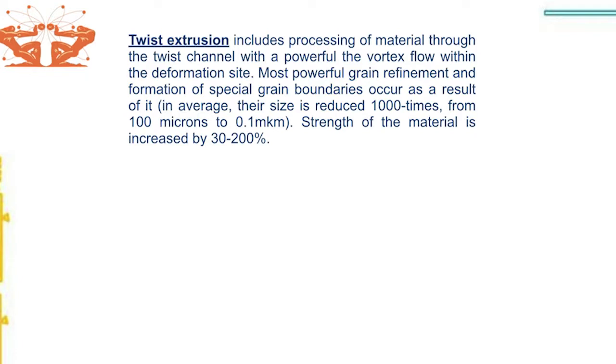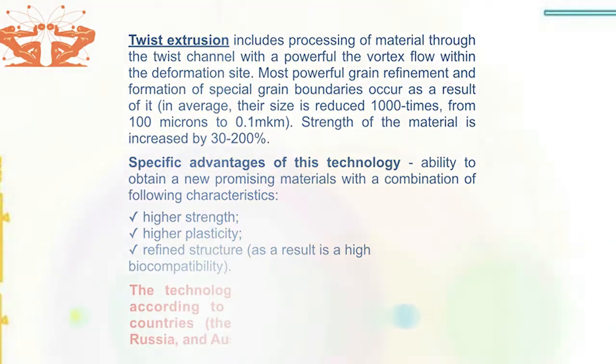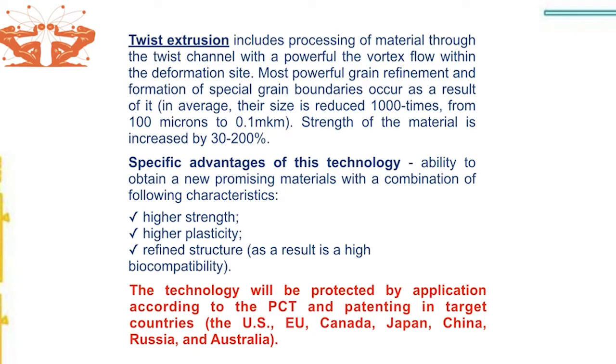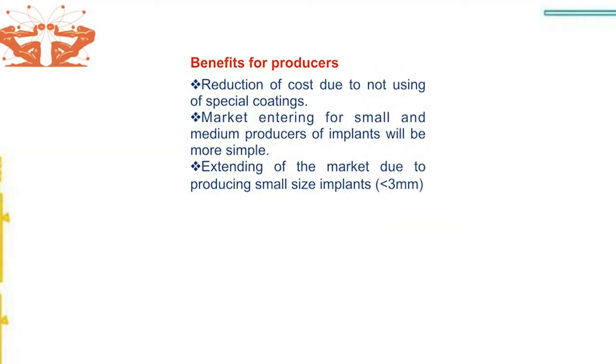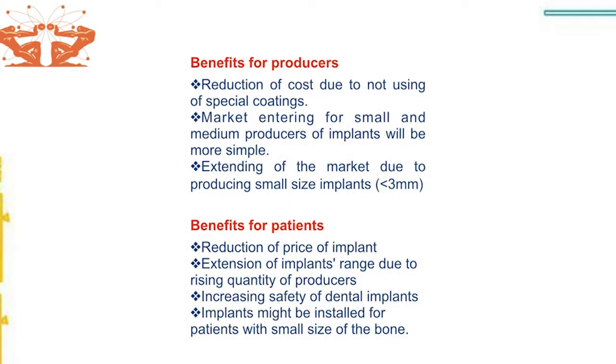We propose the twist extrusion as the solution of the problem we've just described. With help of this method, we are going to increase mechanical properties and enhance exploration characteristics of titanium alloys for medical application. It will allow manufacturers to refuse from expensive coatings and decrease the limit for size of implants. As the result, new companies will get an easier way for market entering, and those who are already in the market would have an opportunity to expand their product range. Together with this, more patients will be able to get implants. The price of implants will be decreased, the choice will become wider, and the safety will become higher.